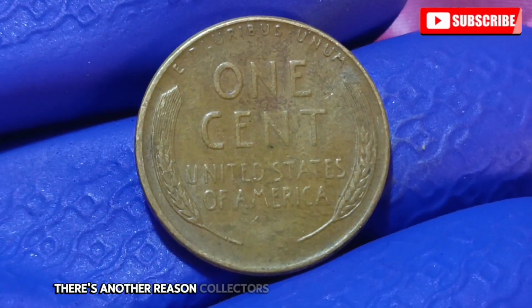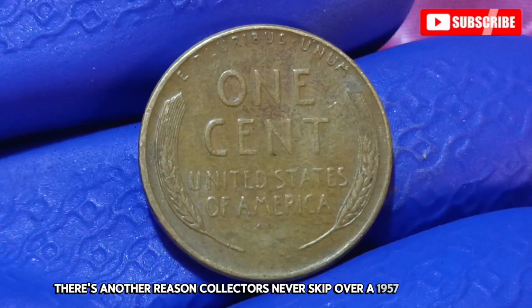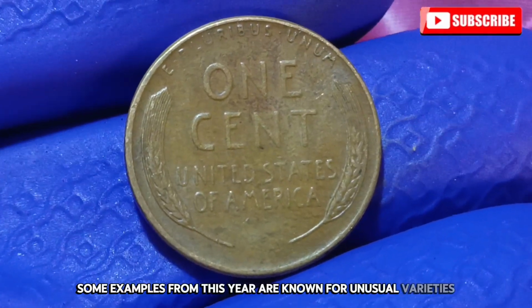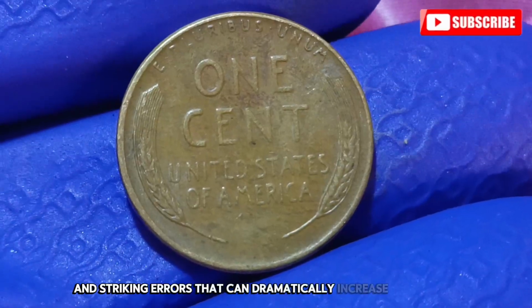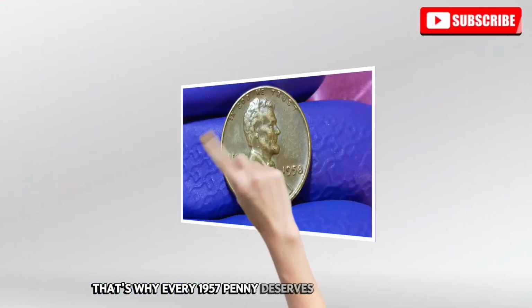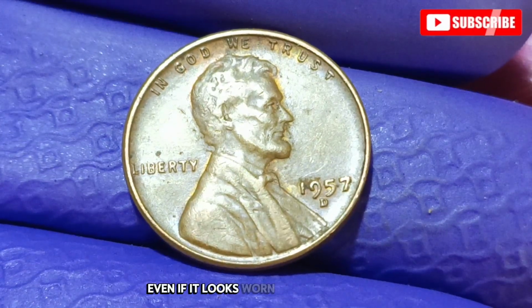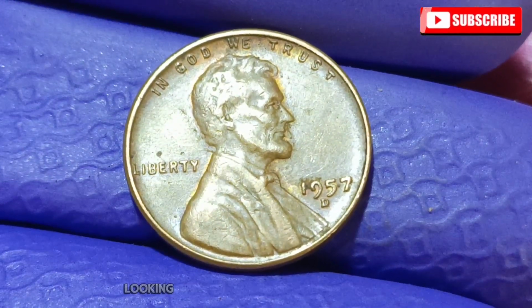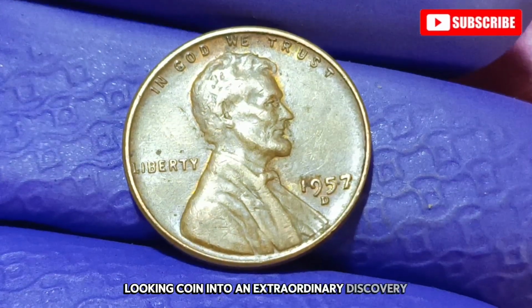That's a remarkable amount for a coin that many people still mistake for ordinary pocket change. There's another reason collectors never skip over a 1957 wheat penny. Some examples from this year are known for unusual varieties and striking errors that can dramatically increase their value. That's why every 1957 penny deserves a careful inspection, even if it looks worn and unattractive. One small detail could turn an ordinary-looking coin into an extraordinary discovery.